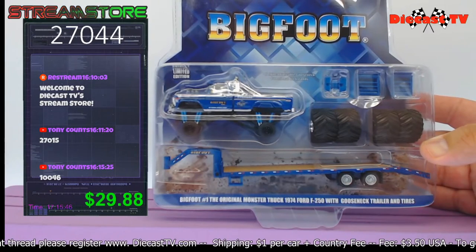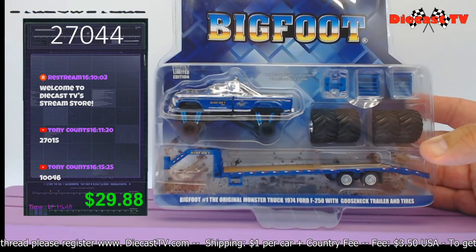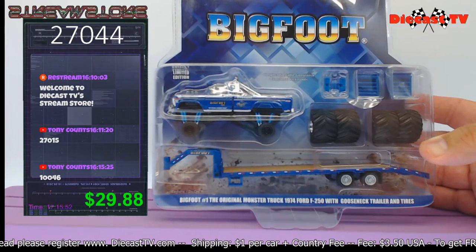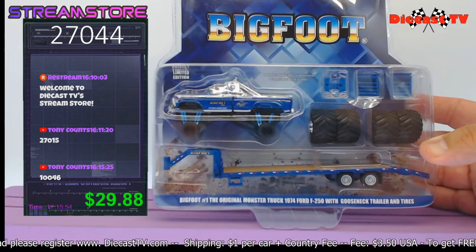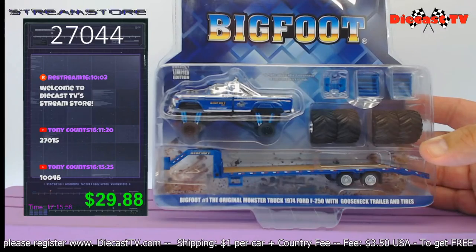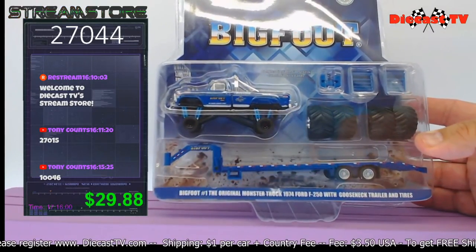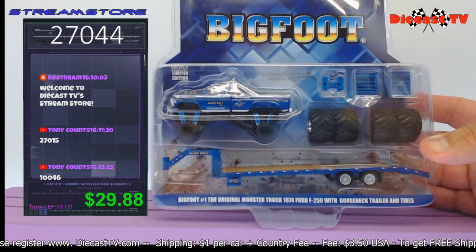Check out the Greenlight Collectible Bigfoot, the number one original monster truck, ladies and gentlemen. This is the 74 Ford F-250 with the gooseneck trailer and rubber tires. You can put this thing together, attach it to another truck, tow it where you want to go. Add this to your collection today.